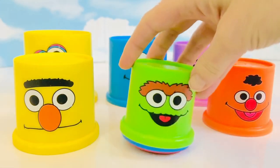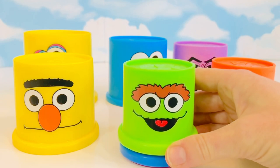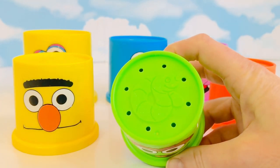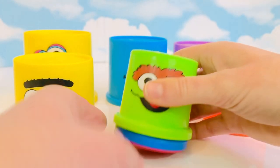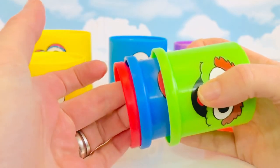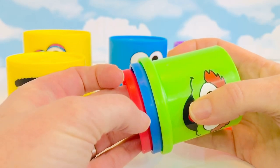Next we have Oscar the Grouch. He has the green cup. And he has his little worm, Slimy, on the top of his cup. We have two more cups left. Can you guess who they would be? One is blue and one is red.